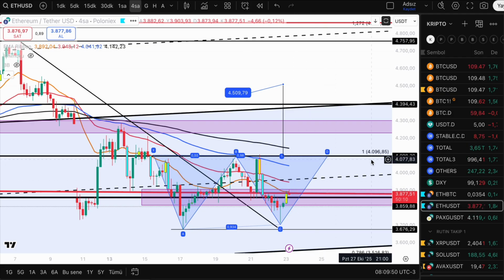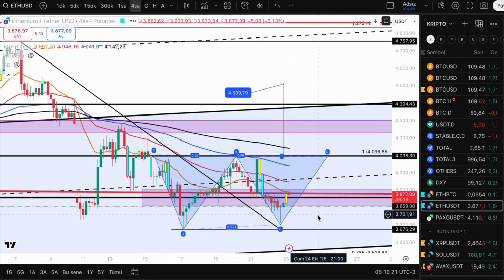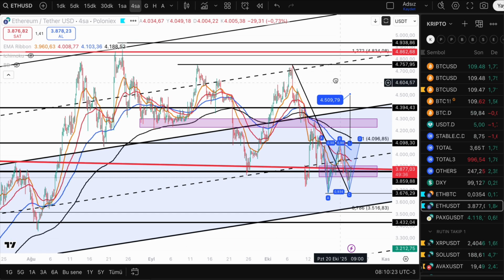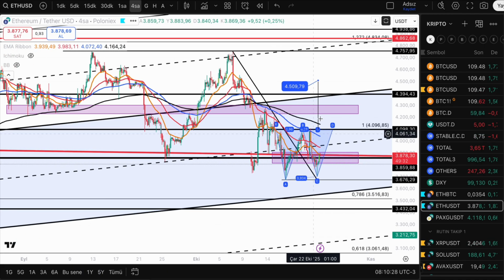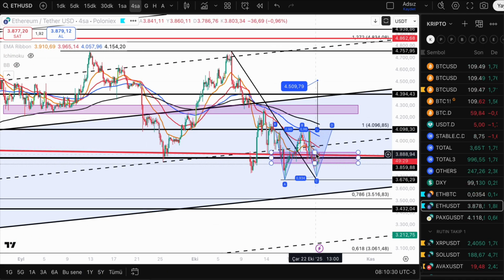Should there be an upward move and we surpass the 4096 level, we will then begin to consider this as the formation target. Also, I'd like to mention this. In upward movements, the middle band of this ascending channel that we are following here will meet us as resistance. Let me state this in advance. And all the moving averages here always work as separate support and resistance levels, so it's not a situation specific to the present moment. In all financial products, moving averages stand before us as both support and resistance. When you start following these, you slowly begin to notice everything.